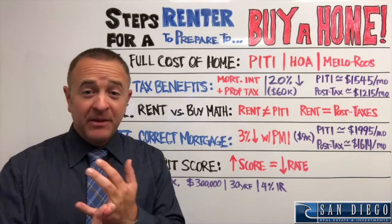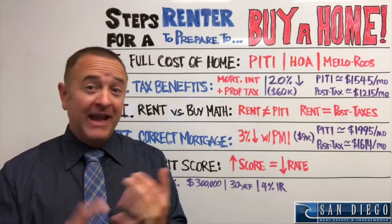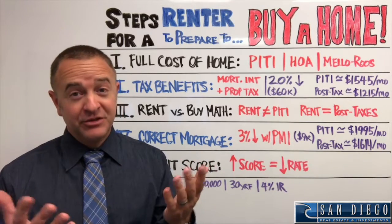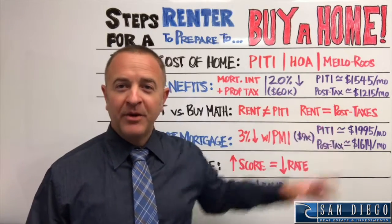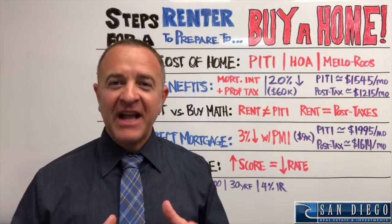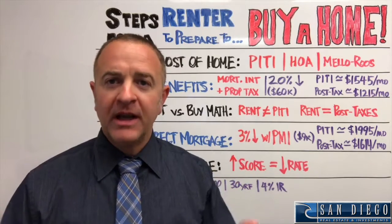You don't have to pay the property tax unless it's already been lumped into the rent, and you don't have to have renter's insurance. All right, if you're going to have a mortgage, you've got to have the insurance. So when we look at this, the rent is not equal to the PITI. Your rent, you want to compare that to what the cost is after you've looked at the taxes. Right, that's the true value. That's the true cost of operating and running the home.